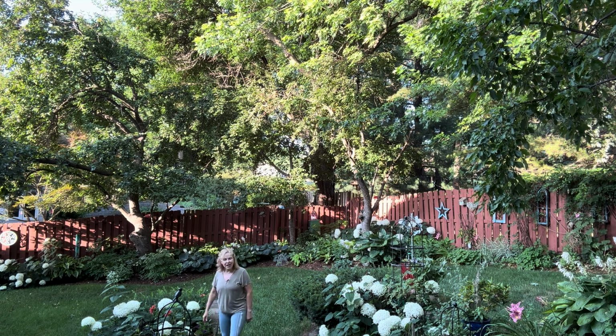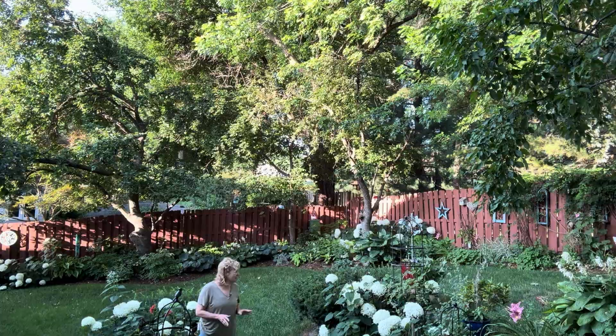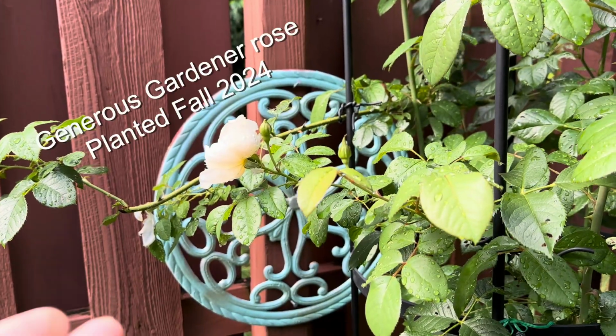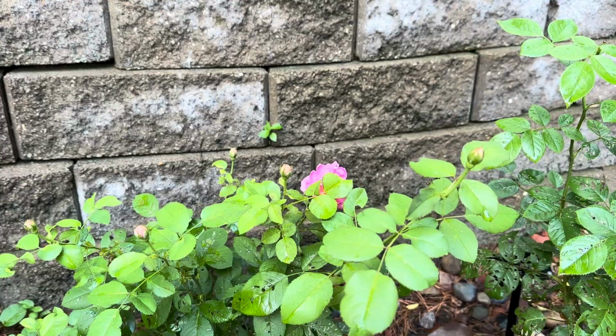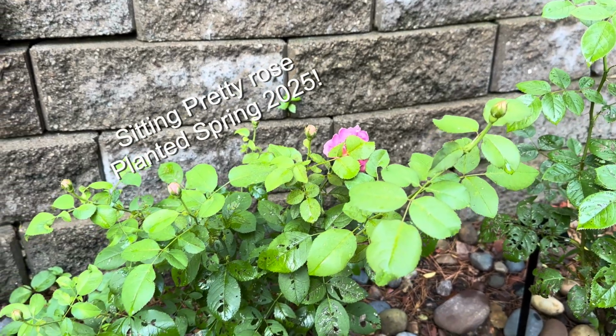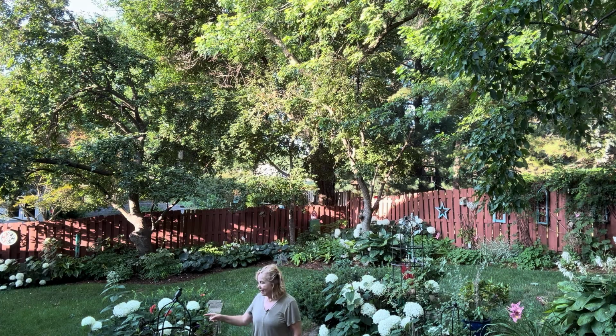It seems like the garden changes daily. I'm sure yours does too. It all depends on the weather. And I'm looking forward to taking care of, I've got some nice fresh leaves coming up here for my roses, so they'll be ready to put on their second flush of blooms. Keeping the dahlia deadheaded, Bishop of Llandaff, doing well.